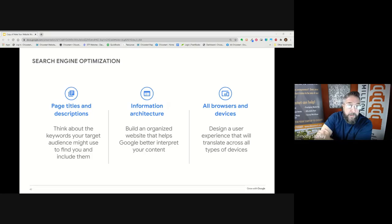So for search engine optimization, use good page titles and descriptions. Ensure that title elements and alt attributes are descriptive, specific, and accurate. And remember information architecture. It not only helps your human visitors, it helps Google interpret the content, including what's important info and what is less important on your website. And last but not least, design your site for all browsers, types, and sizes, including your desktops, tablets, smartphones. Google prioritizes websites that work across all the devices and can reach your different customers.